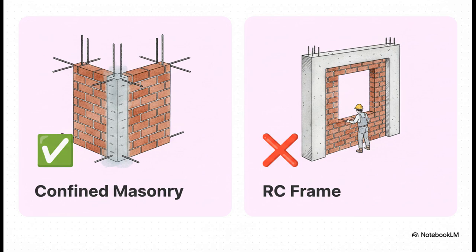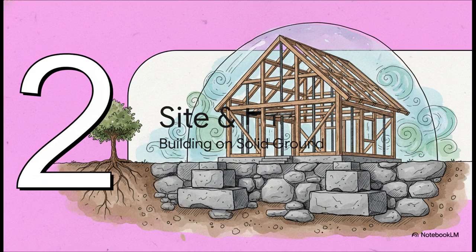With confined masonry, walls first, then the frame is cast around them. They become a single system. Now, the way it's often done, the reinforced concrete or RC frame method, is the complete opposite. They build the frame first, and then the walls are just filled in later. A lot of the time, those walls aren't even carrying any weight. They're just partitions. You can see how that's a massive difference in how the building's going to hold up when things get shaky.